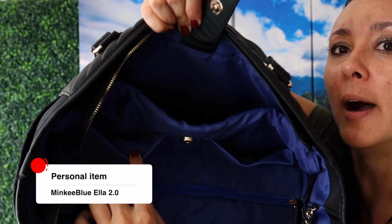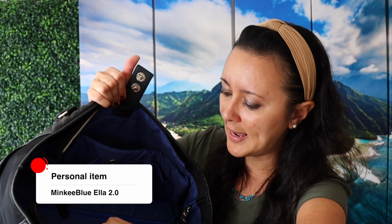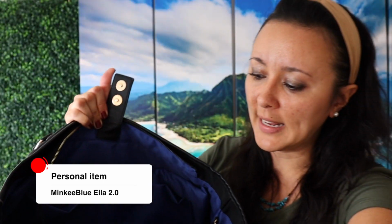There's also 2 small pockets here and here. So these pockets would be really good if you've got some chapstick or just small things that you want ready access to. You don't want to have to dig around for it. That's what that is perfect for. There's also a zipper bag right here on the inside. So if you have any ready access items that you want to make sure they're secure, that's a great spot for it.